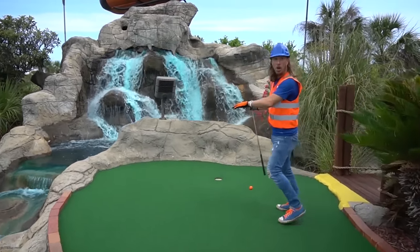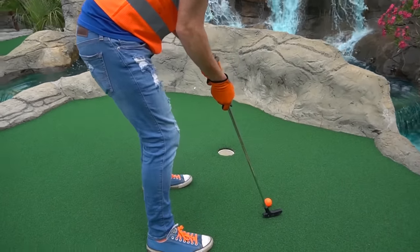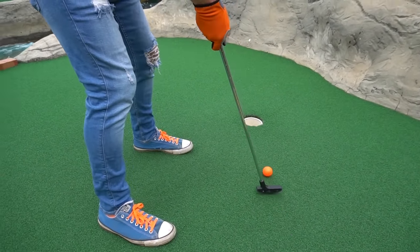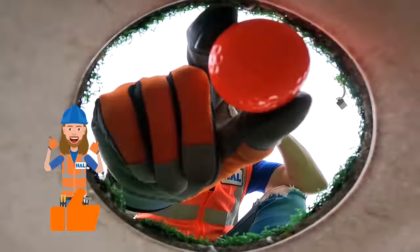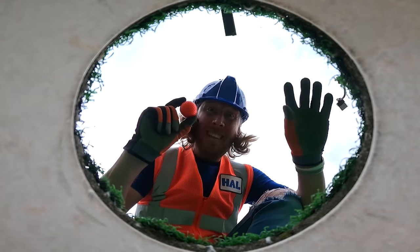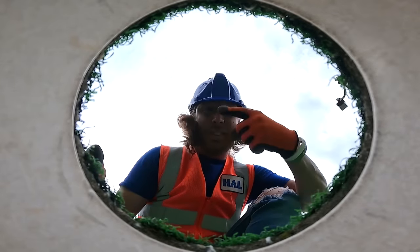Oh, we might need to hurry. Here we go. Wow! Hey! We made that in two shots! That's absolutely amazing! Oh, we're almost finished. Come on, let's go!